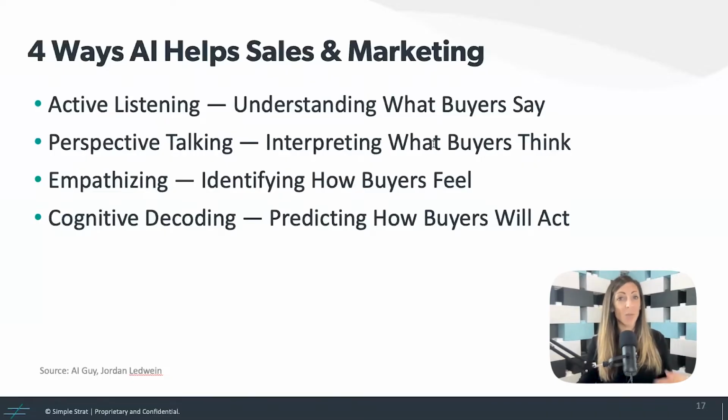What are their emails saying without saying? Some of those tools we'll look at today will help tell us that. How are they feeling? What is the sentiment in their communication? And then lastly, how are they going to act? So some of this goes into predictive analytics and tools like HubSpot or predictive lead scoring.